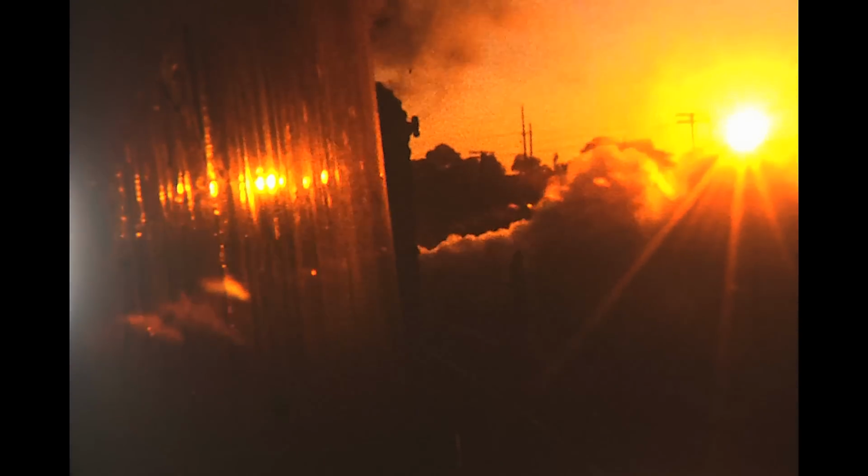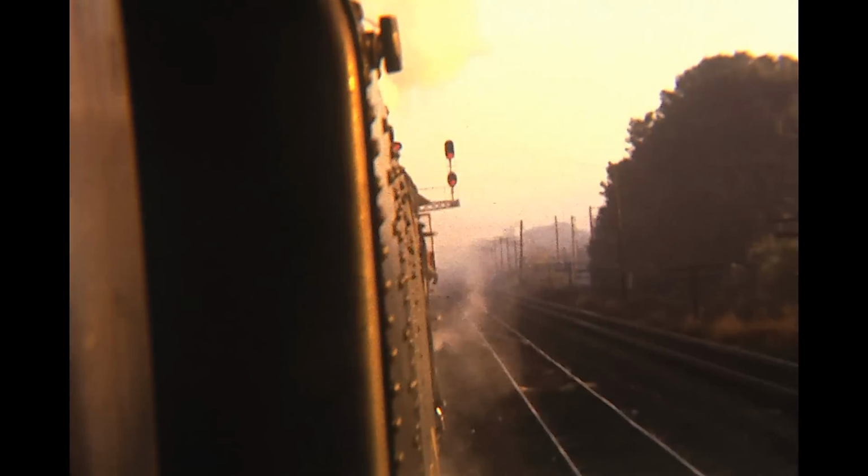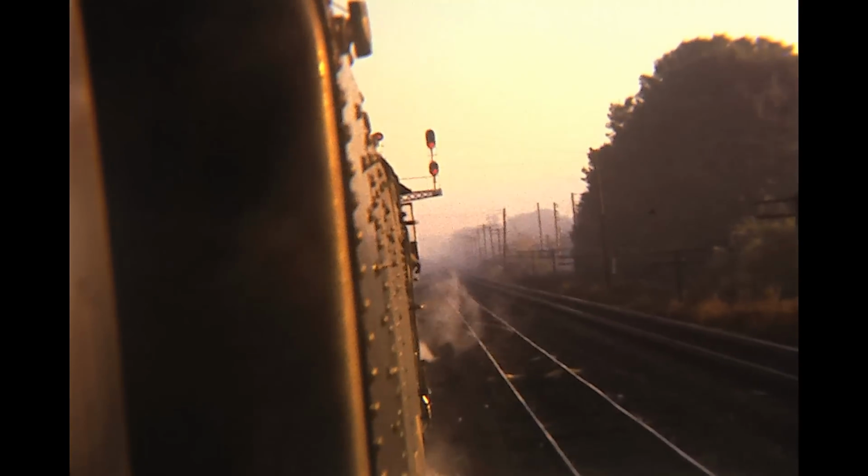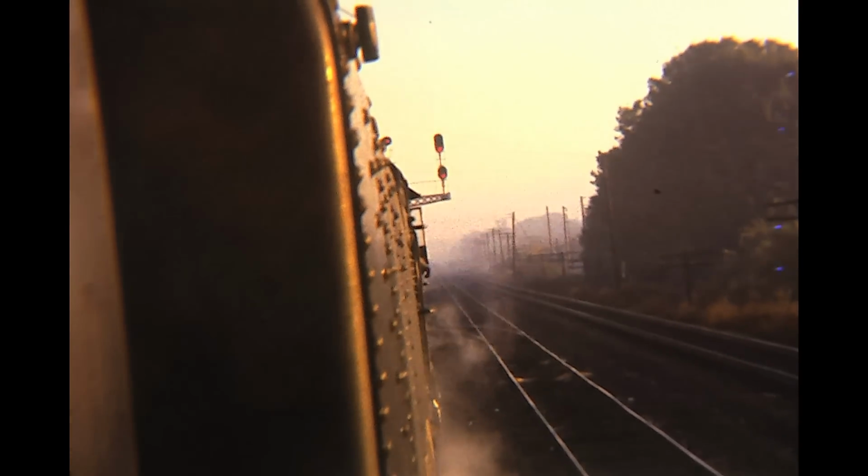October 21st, 1978. The morning sun rises over the trees as Southern 4501 departs Chattanooga en route to Crossville with the Tennessee Valley Railroad Museum's 10th anniversary Autumn Leaf Special. Once the 4501 gets clearance, engineer Bill Purdy opens the cylinder cocks and enters the main line on the northbound run.